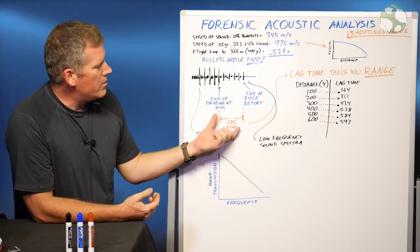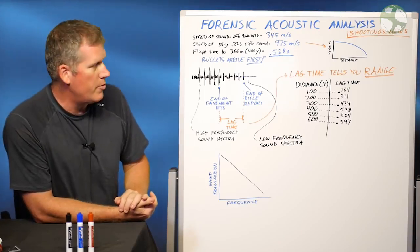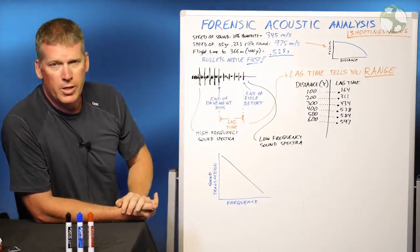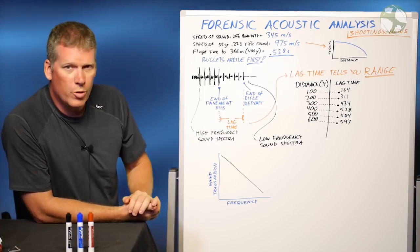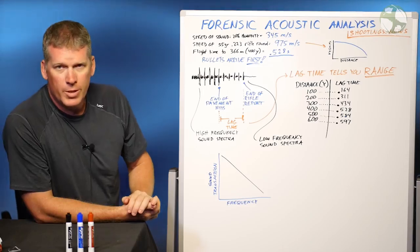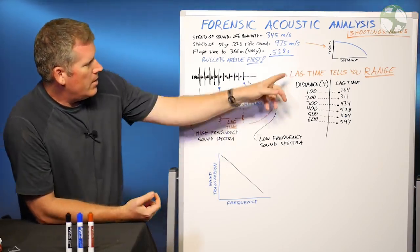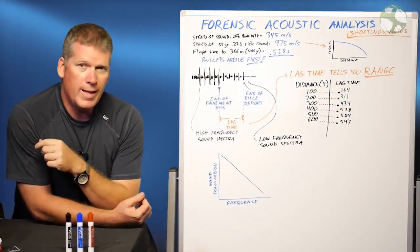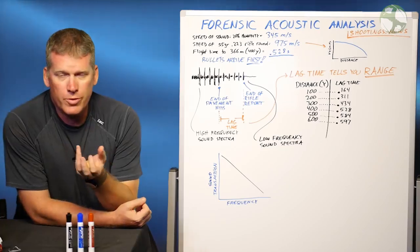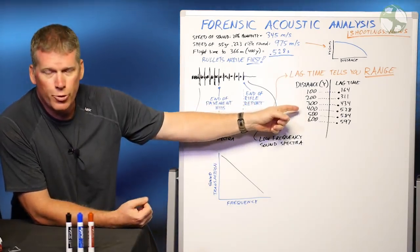What's important to understand is that this lag time, because of the laws of physics and the speed of sound and the ballistics coefficient velocity of the bullet itself, tells you the distance of the shooter from your present location. Now, I'm going to say that again because it's crucial to understanding all of this. The lag time tells you the range of your shooter. If you know the lag time and you know the rounds that they're shooting, then you can actually calculate the distance of your shooter.